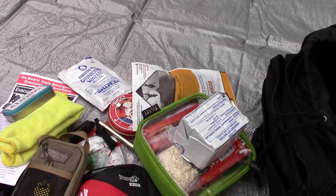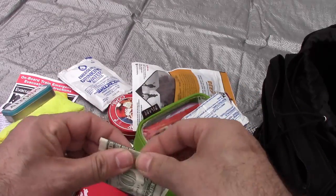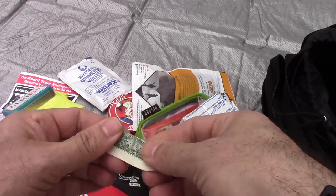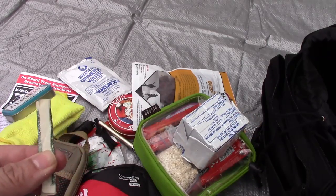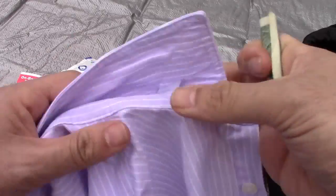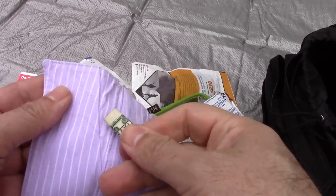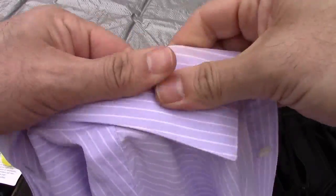You should always carry some spare cash with you. I like to hide cash in different places. Let me just show you one example. If you take a bill, you can tightly roll it up like so. Obviously, you wouldn't do it with a 1. A 20 or a 50 would be more practical. Then you could take a shirt. This is an old shirt, just using it for illustration purposes. Take out the collar stay and replace the collar stay with the bill, like so. And there you go. Nobody would be the wiser.